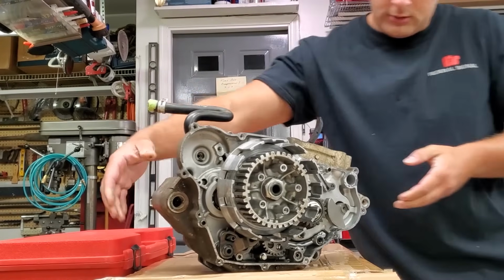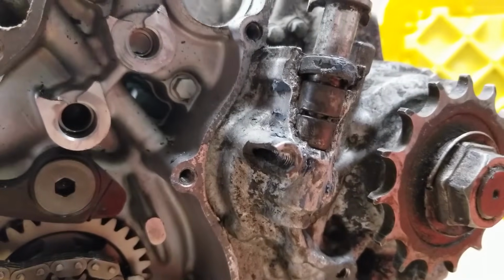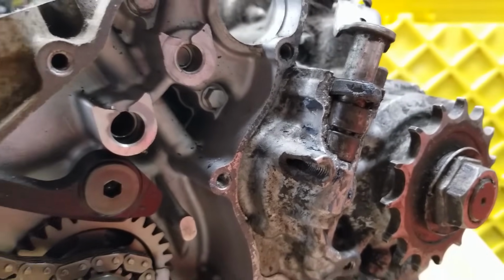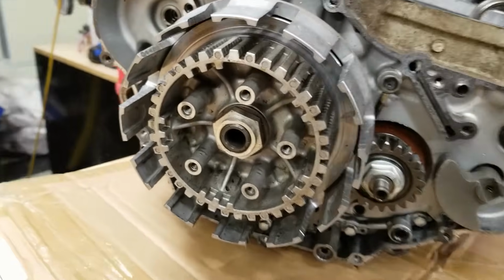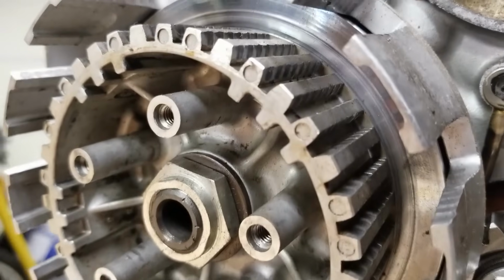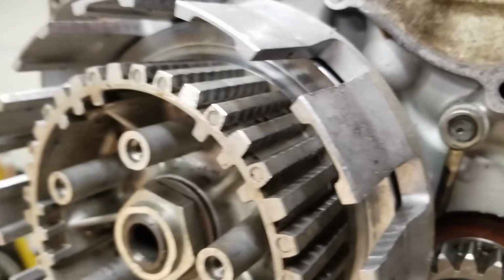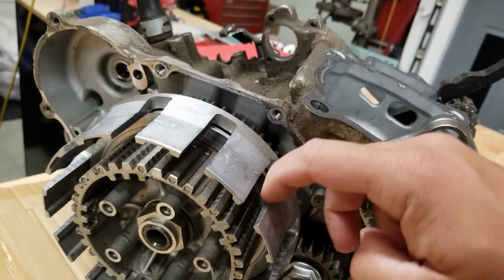Dude, this thing is super dirty. Oh man, look at that. That's where that cracked case is. Whew. Bearings exposed. Crank does feel good though, and I noticed the clutch is super grooved out. You see all the grooves in there on the inner hub and on the fingers. The fingers we can definitely smooth out. Oh man, yeah, they're notchy.